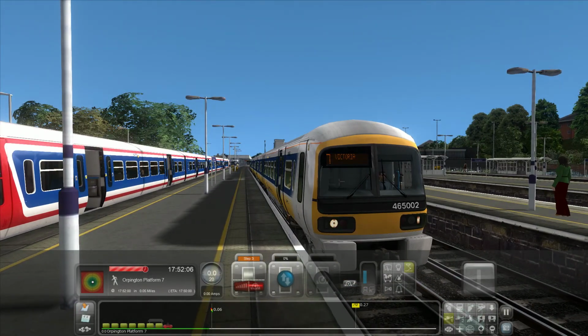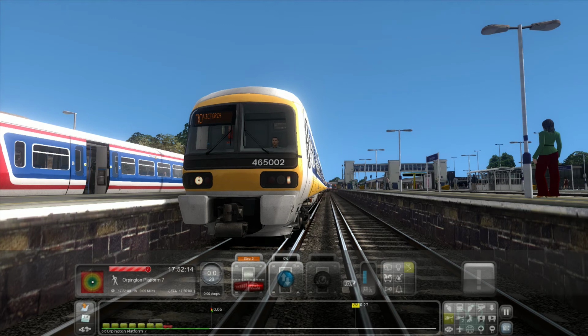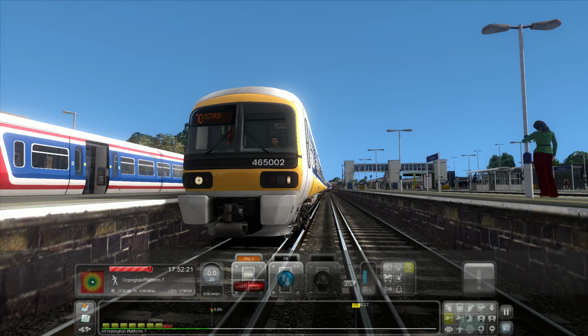Control F6. There we go. 70 is our path for Victoria. So they still use the old NSE route numbers, even though it was post-privatisation. I think they're still using them even now. But those are scrollable separately. So it's Control F7 and F8 to do the destinations.